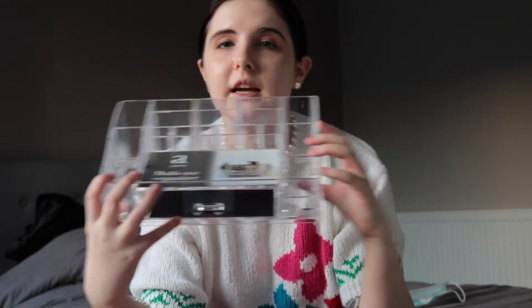So I'm going to put it in here, and then I think I'm going to keep it over in this corner, which is where I sleep, and then that's my little corner. So I'm going to set up my makeup there and get a little mirror so that I can do my makeup there. I need a light as well.